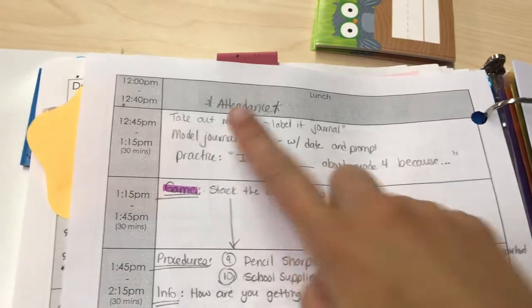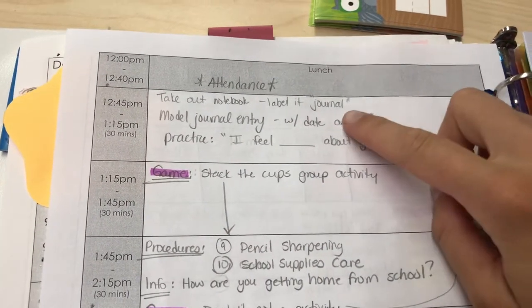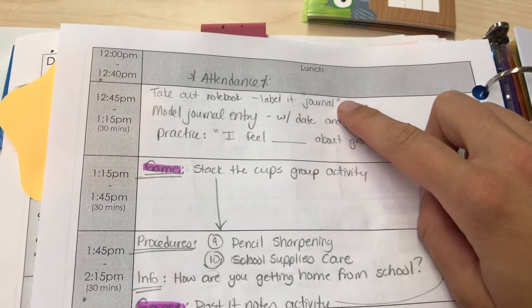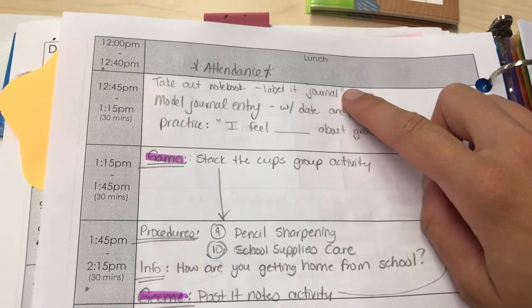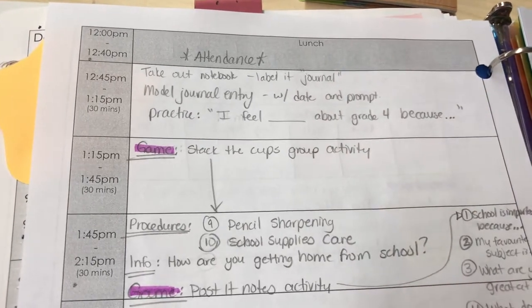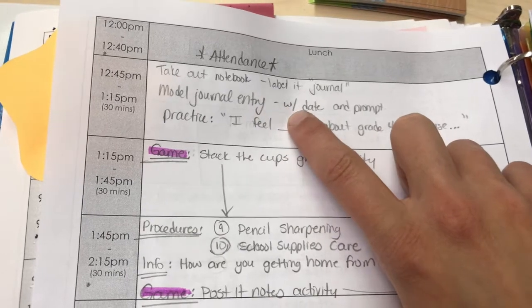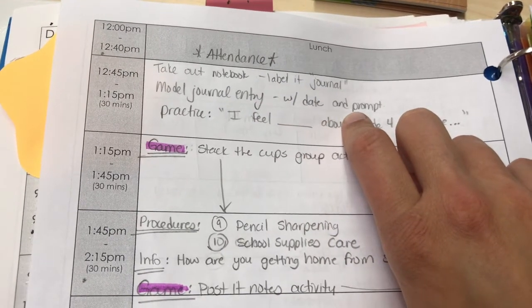I have to remind myself to take attendance tomorrow, so I will make sure to put an alarm on my phone. Then after lunch, I'm going to start off with something very gentle, but this is something that we do every day after lunch. We do our journals. So I'm going to model what a journal entry looks like, with the date at the top and writing down the prompt.